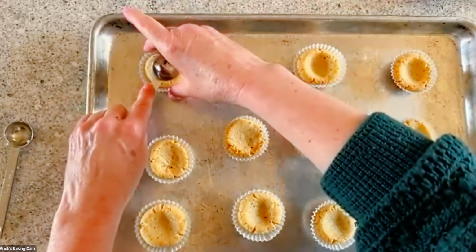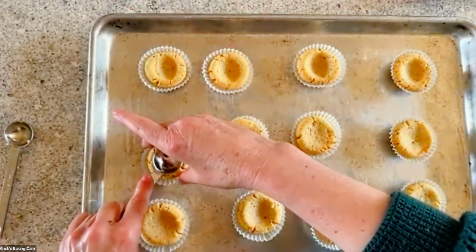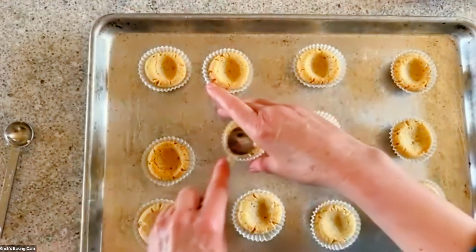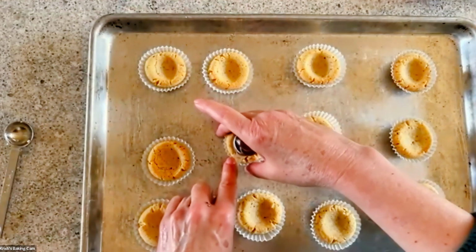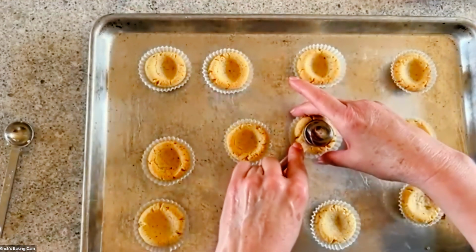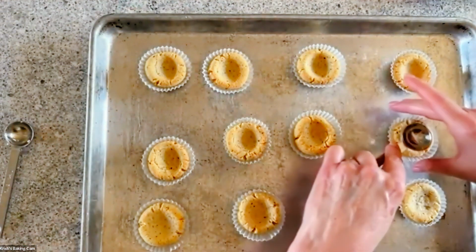And if I tried to do this, say in 5 minutes, it wouldn't work so well. Because right now these cookies are still soft, they're still malleable, but they will get to a point where they're not going to do this for you. So it's good to work kind of quickly at this point.